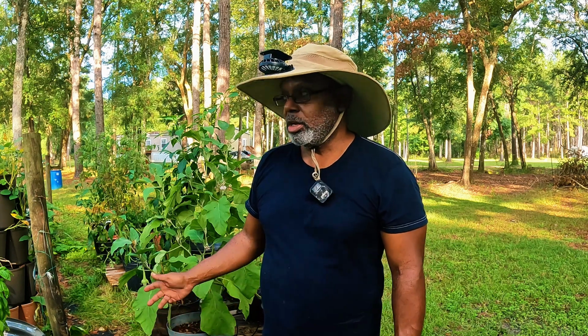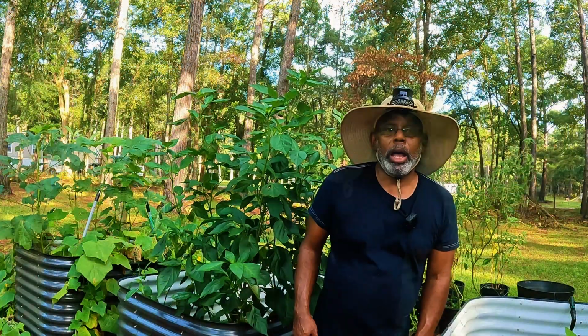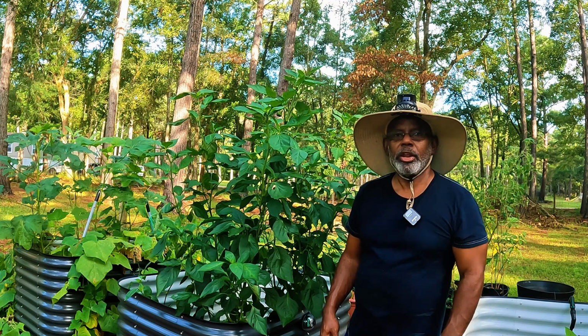I haven't had too many problems with ants in the beds. It's just around the outside of the bed. It seems like when you get rid of one, 2 more pop up. I've been reading on the internet of a method that may work. So I'm going to experiment with that and at a later date probably make a video. I want to thank you for coming along while I gave you 5 ways of fighting ants in the garden.